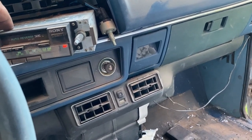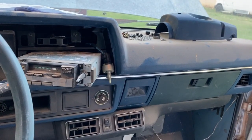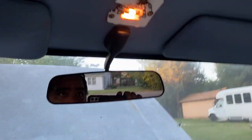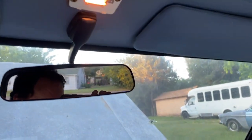I guess I better keep that off or I might get dinged. Okay, hey, look at that. I decided it wanted to start working. It's all rotten and crumbly.